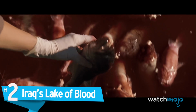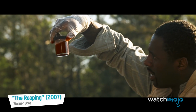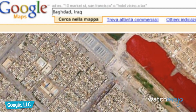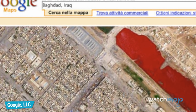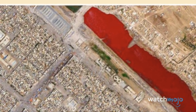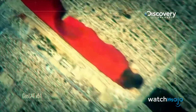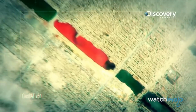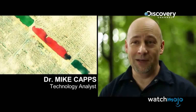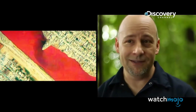Number 2. Iraq's Lake of Blood. Is it blood? You know, I wish I could tell you. Never seen that before. Located in the northeast of Baghdad is a mysterious body of water with a distinct blood red color. It's known as Lago Vermelho, and the source of the color remains a mystery. Numerous conspiracy theories have been put forth, like blood from a nearby slaughterhouse, but the likeliest explanation is either kelp blooms, salt, or bacteria turning the water red. It may also be an optical illusion from the satellite imagery itself.